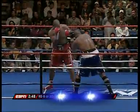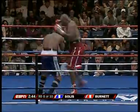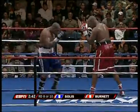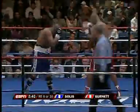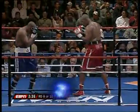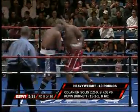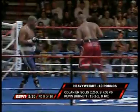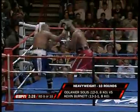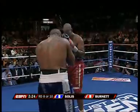Odlanier Solis in the blue trunks. He could use a little 10-round energy. There have been lulls with the Olympic gold medalist. He has showed us the skill. He has showed us glimpses of being on the attack, as he did in the 3rd round and a few moments in the middle of this fight. But a much anticipated U.S. debut here against Kevin Burnett. Not all straight A's for Solis.